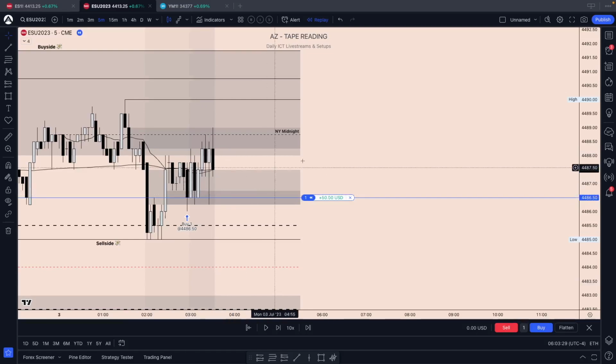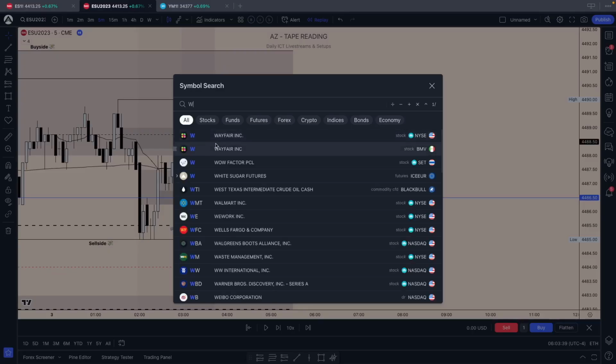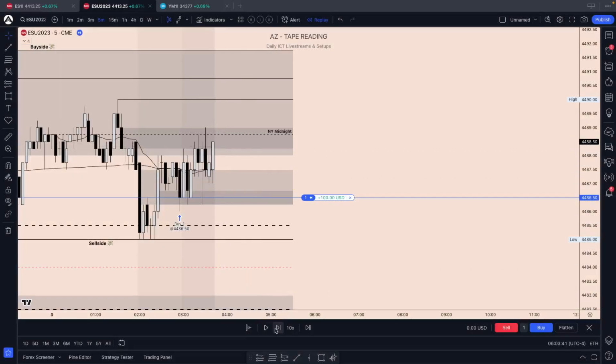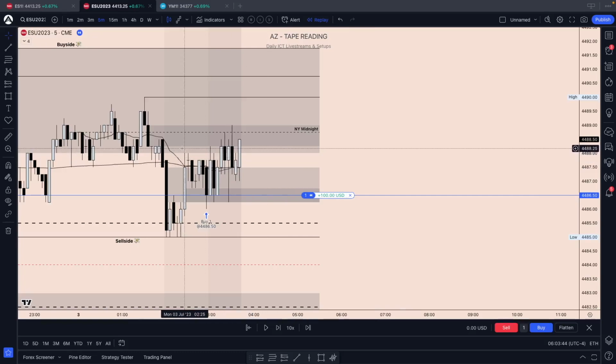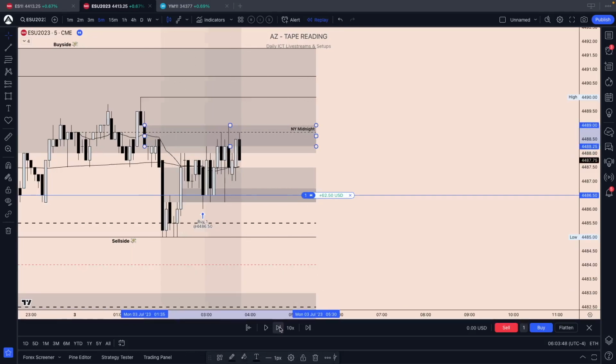Let's see if we can continue to the upside. We just keep on consolidating. Let's see, we open up with a bearish volume imbalance, but we close it in. New highest closing candle, no wick to the upside. So let's see if we can breach through this bearish fair value gap and also above that midnight level. Once again, we tap the midnight level and reject from here.